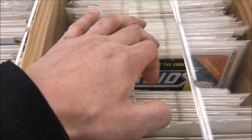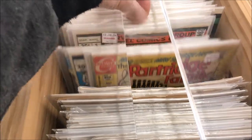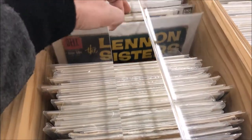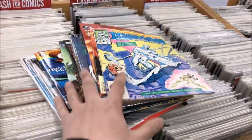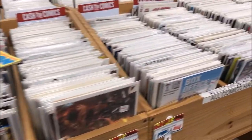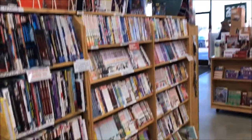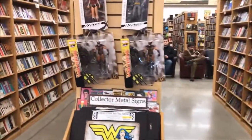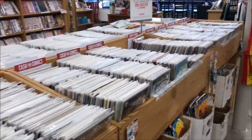Got some Star Wars here. These are the ones I'm gonna buy right here. We got stacks and stacks alphabetized. Some graphic novels in the back. Got some collectible toys here. Got some more here. I went through all of these.